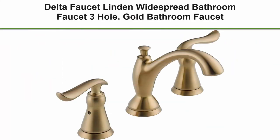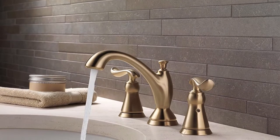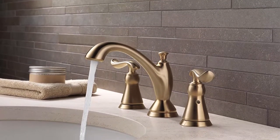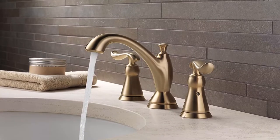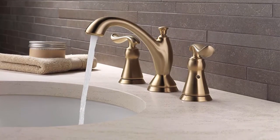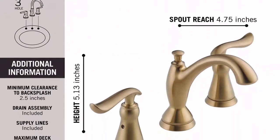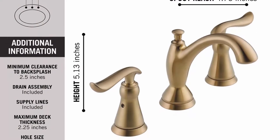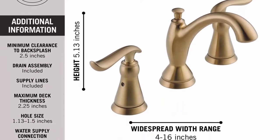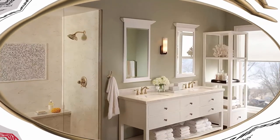Top 5. Delta Faucet Linden Widespread Bathroom Faucet 3-Hole, Gold Bathroom Faucet, Diamond Seal Technology, Metal Drain Assembly, Champagne Bronze 3594 CZMPU DST. Lasts 2x longer, Diamond Seal Technology uses a patented design to reduce leak points and lasts twice as long as the industry standard. Industry standard is based on ASME A112.18.1 of 500,000 cycles, supply lines included.